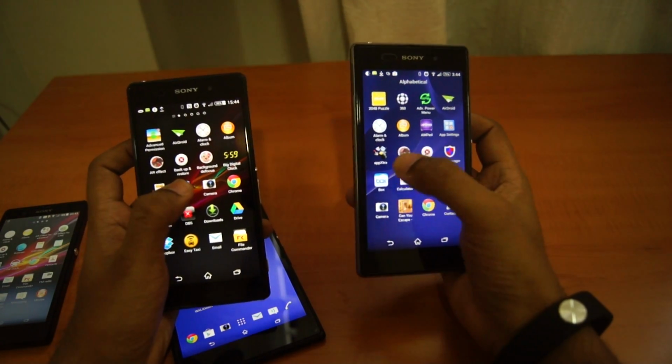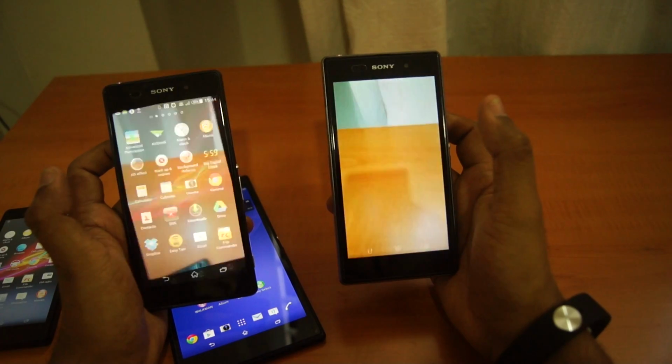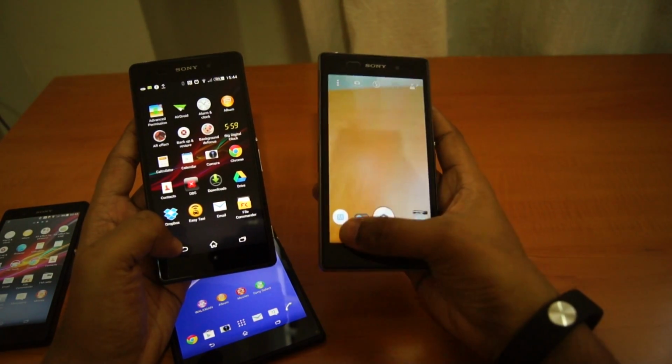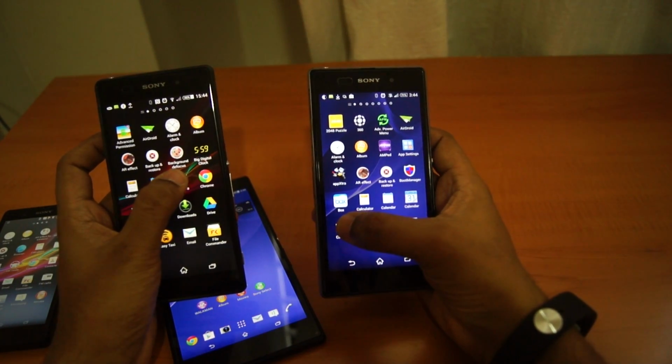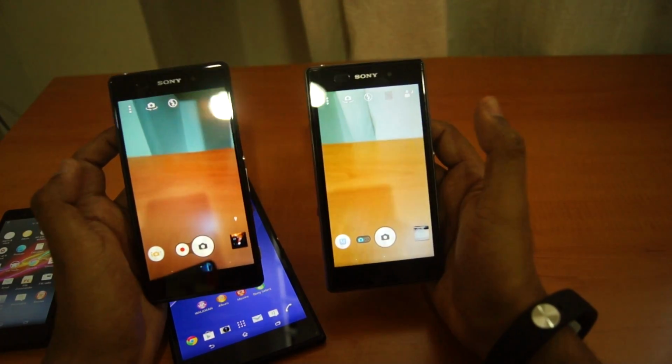And the count of 1, 2, and 3. I missed that. Let me try again. Count of 1, 2, and 3. Looks like Z2 is a bit faster.